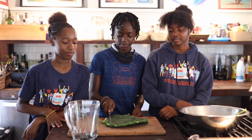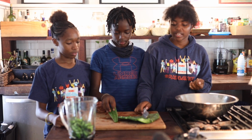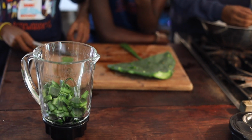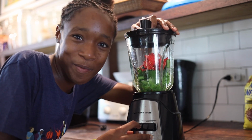Basically, you just cut it up so it's small enough to fit inside the blender. Okay, so now that we already cut up the cactus, now we can cut up the aloe and the hibiscus. Now we blend.